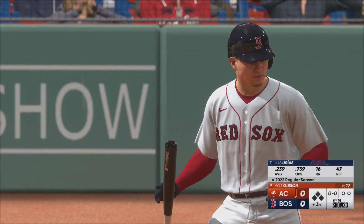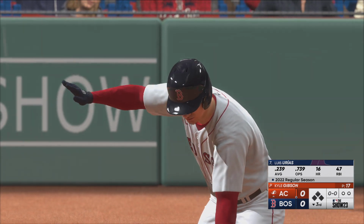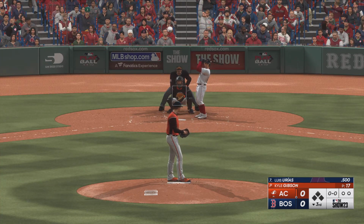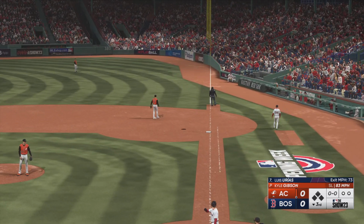Back now at Fenway. Here's Luis Urias. He's got pop, which is a little sneaky because he's so comfortable with taking his base hits to the opposite field, but he can jump you if you make a mistake. Late swing fouled off.